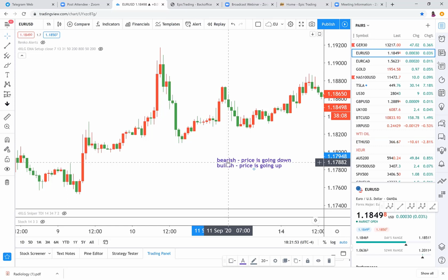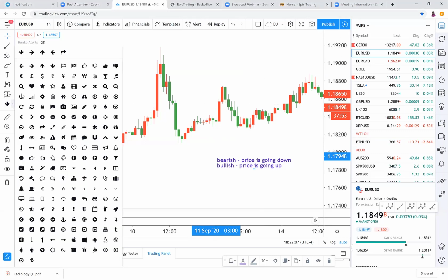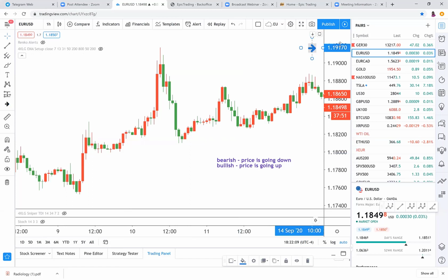So bearish market, price is going down. Bullish market, price is going up, and the candles reflect that. If we want to take a look at our price, I'll use an arrow to show you where I'm looking. So this column here, all of these numbers are the prices. Okay, so this is our price column that will be increasing from the bottom up.